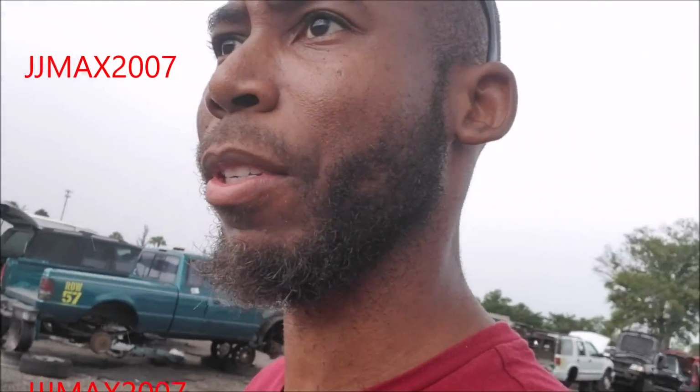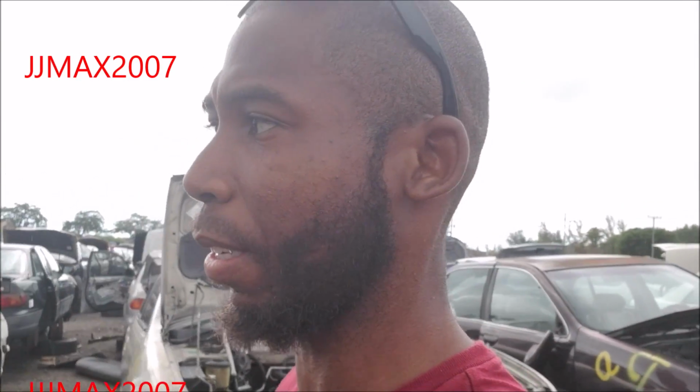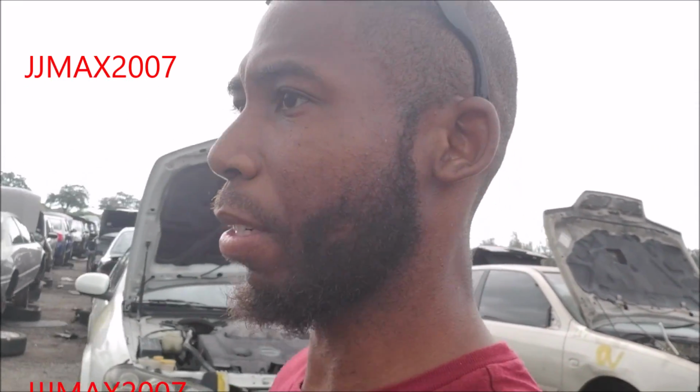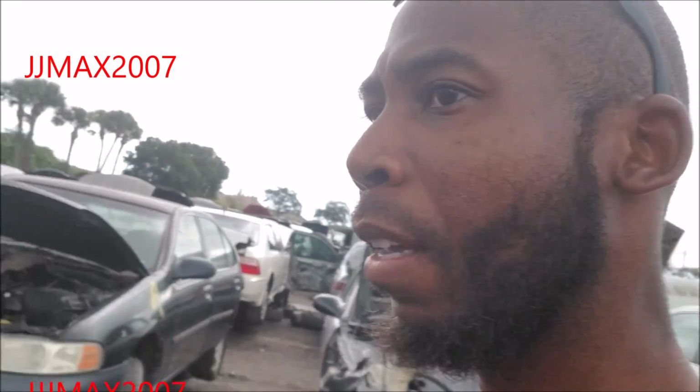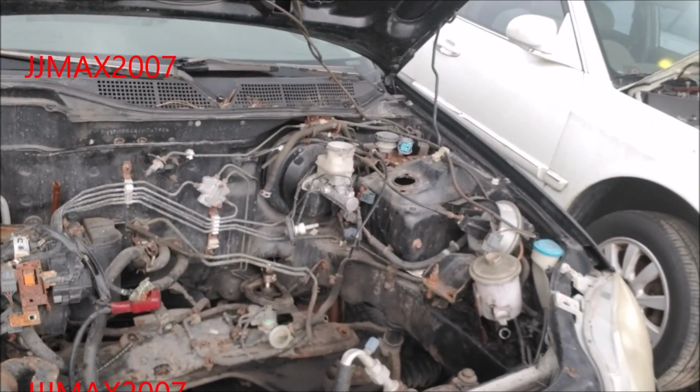I'm trying to hurry up and show you guys before the rain really gets crazy. Of all the Civics I've seen, trust me, I looked at all the Civics here, and none of them have the motor I'm looking for. I mean, even if it had the transmission, I'll get the transmission today and call it a day. I'll just have it sitting until I'm ready. This one had a D16Y8 in it.